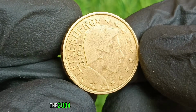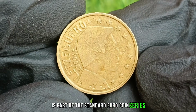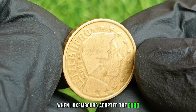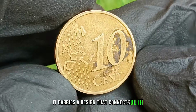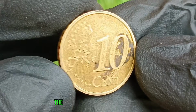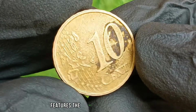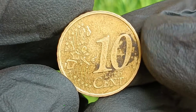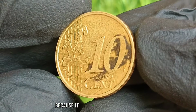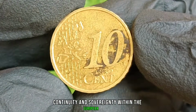The 2004 10 euro cent coin of Luxembourg is part of the standard euro coin series that replaced the Luxembourgish franc when Luxembourg adopted the euro. It carries a design that connects both modern Europe and the Grand Duchy of Luxembourg's national identity. The obverse of the coin, the side that represents Luxembourg itself, features the profile of Grand Duke Henri, the head of state of Luxembourg. His portrait is a key element of the coin because it symbolizes national pride, continuity, and sovereignty within the European Union.